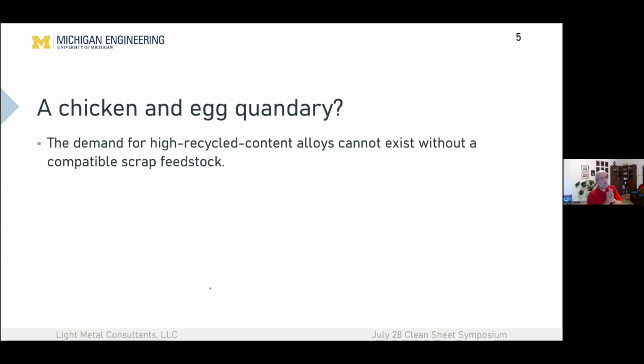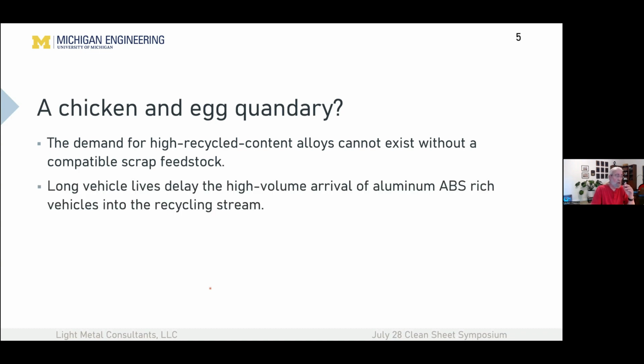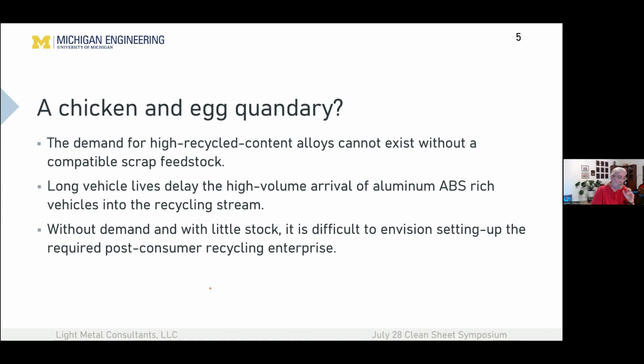The first problem is demand. The demand for high recycled content alloys cannot exist if I don't have the feedstock to feed it with. And then if you think about the feedstock, well, the long lives, right? Vehicles today live a long, long time. And vehicles like the F-150, we're talking a couple of decades before the majority of them start to enter the recycling stream. So this delays the aluminum rich products into the recycling stream. And if you think about it, if you don't have demand and you have little stock, it's difficult to envision spending money to set up a required post-consumer recycling enterprise.